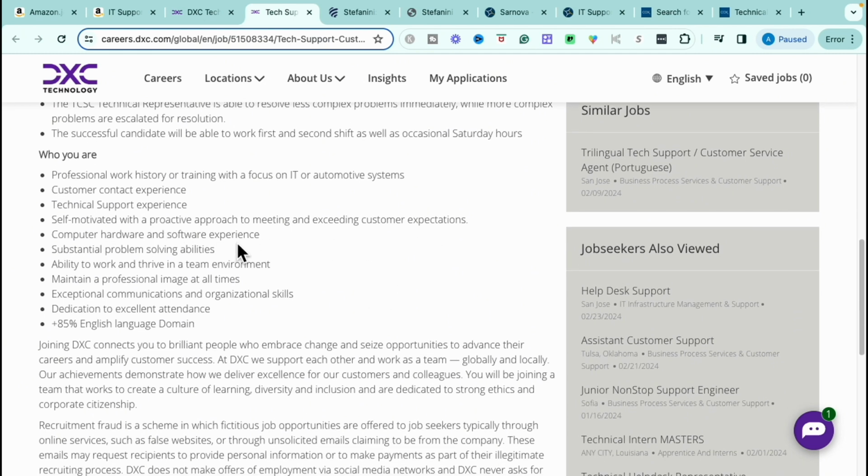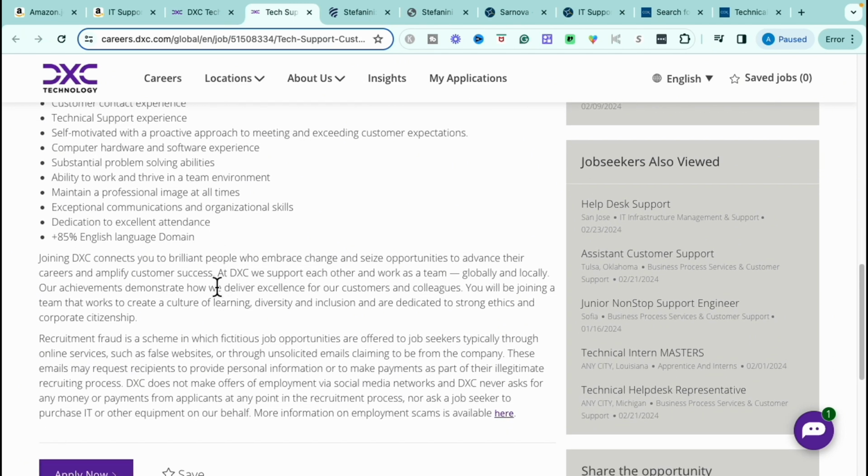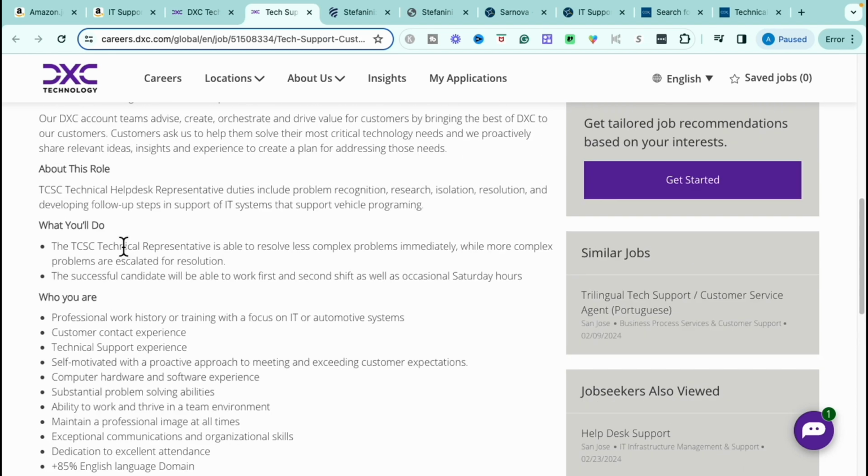Computer hardware and software experience, substantial problem solving abilities, being able to work and thrive in a team environment, maintaining a professional image at all times, being exceptional with communication and your organizational skills, and you will have to be dominant with English language, at least 85% of your speaking. So this is a really good tech role.